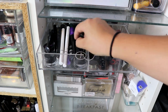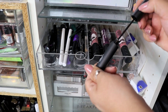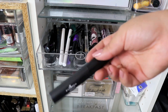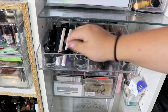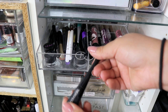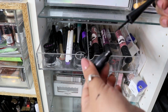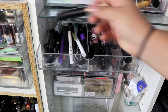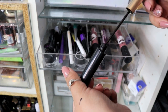I think I'm going to get rid of this one. This one was fun, but it just, yeah. At the end of the day, I never reach for it, so I'm going to get rid of it. What else? I think this one's dried out, but this one's amazing. Let's see, is it dried out? No, this one still has some. Okay, we'll keep it because I do like it. This one I hated. I hated the applicator. The formula was okay. This is an L'Oreal one, but I hated it.